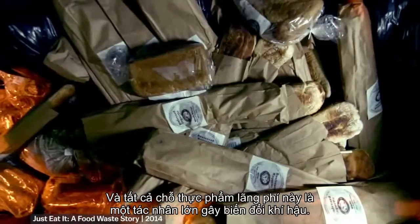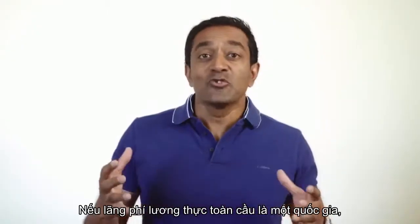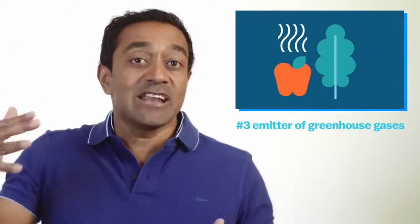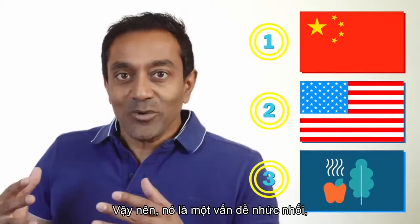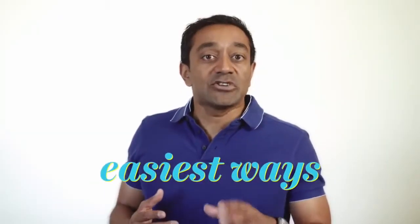And all this wasted food is a huge contributor to climate change. If global food waste were a country, it would be the third largest emitter of greenhouse gases, just behind China and the United States.